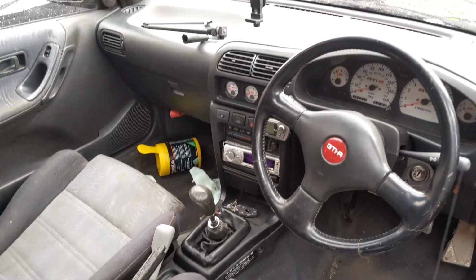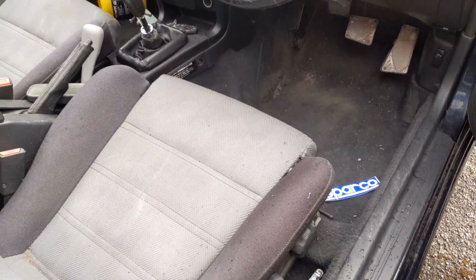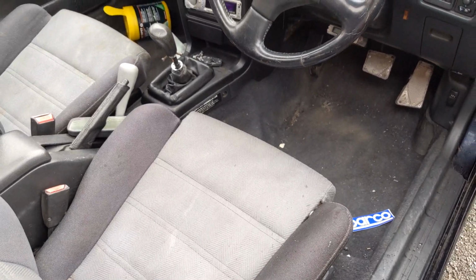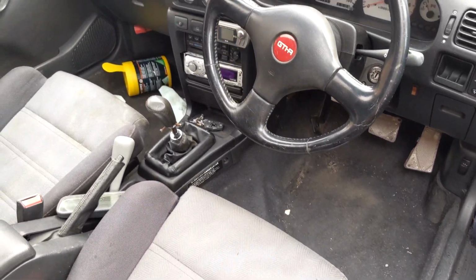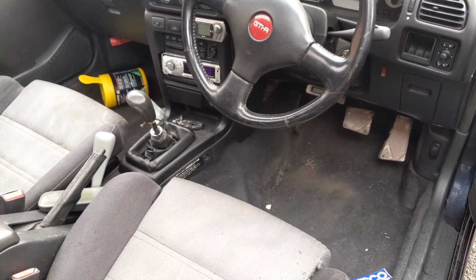I mean, we're waiting on all kinds of other bits like cleaning products for the chairs, carpet cleaner, a proper carpet cleaner, and we'll be able to take these out. But other than that, a lot of it is just tidying it up and making sure that we can actually get the thing driving properly.